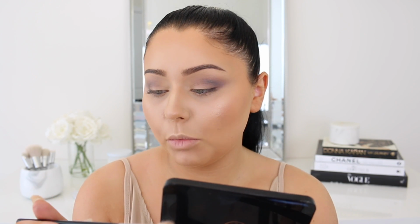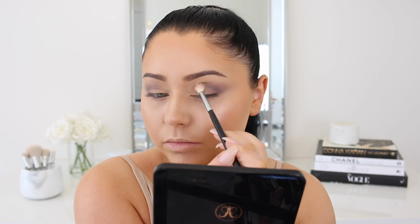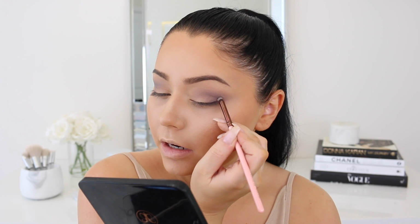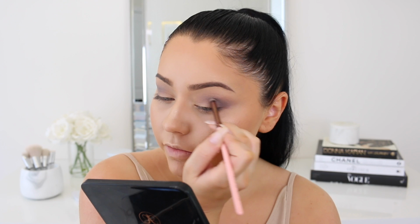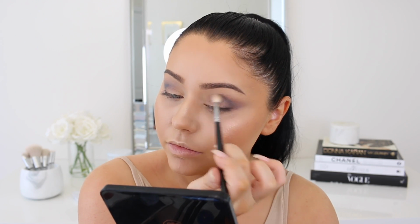Move back into the Morphe M514 and blend it out. So I'm going to switch back to that Luxie detail brush, and I'm just going to do the same thing, pretty much. Just create that V. And then I'm going to take this fluffy brush and go over it.